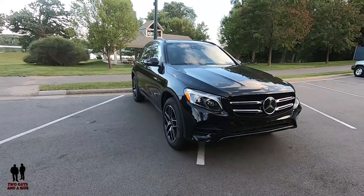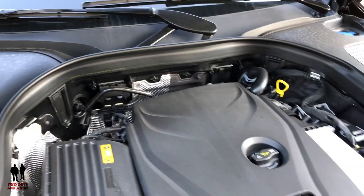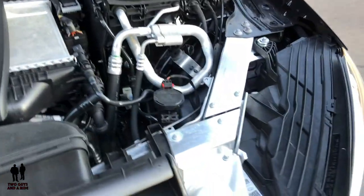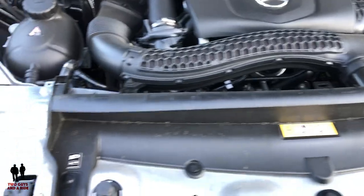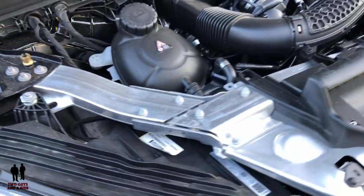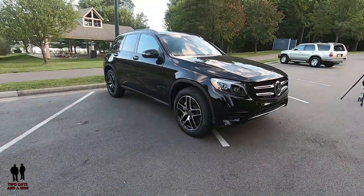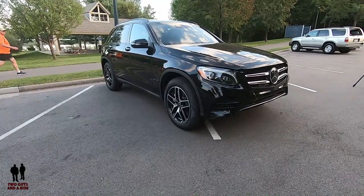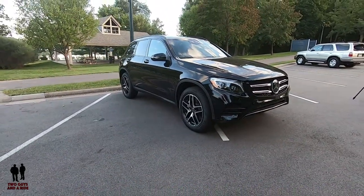However, the one we're looking at today, this particular vehicle, is stickered at $55,355. Now, it is powered by a 2-liter inline four-cylinder with a turbo, produces 241 horsepower and 273 foot-pounds of torque, and it does have automatic start-stop feature as well. And it is driven by a 9-speed G-tronic automatic transmission with 4MATIC permanent all-wheel drive. It is capable of 0 to 60 in 6.4 seconds. Its EPA ratings are 22 city and 27 highway.